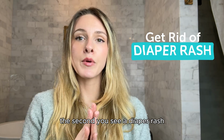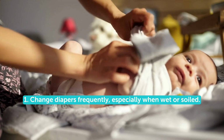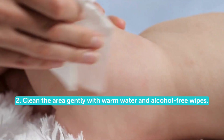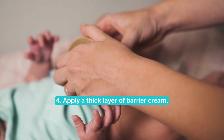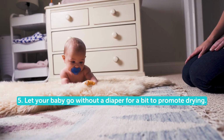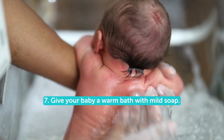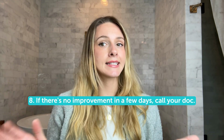The second you see a diaper rash, follow these steps to get rid of it in 24 hours. Change diapers frequently, like all the time, especially when it's wet or soiled. Clean the area gently with warm water and alcohol-free wipes. Pat the area dry or let it air dry and apply a thick layer of a barrier cream or balm. Let your baby go without a diaper for a bit or as much as possible because it promotes drying, and use a highly absorbent diaper that's not too tight, and give your baby a warm bath with mild soap. If there is no improvement in a few days, it's time to call your doctor.